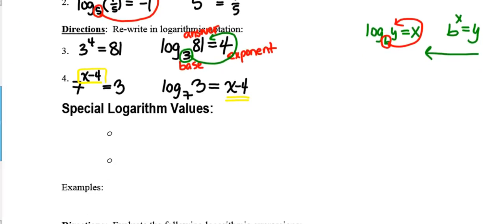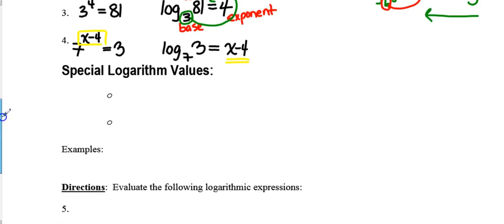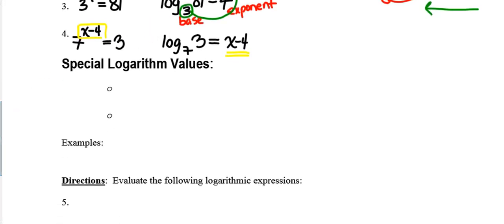Let's now talk about some special logarithm values. These are what I was mentioning would make some great flashcards. Let's first talk about the logarithm of 1.